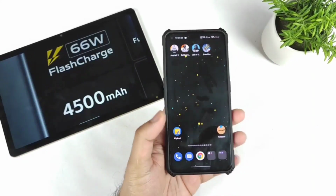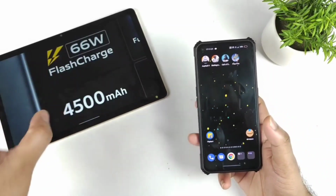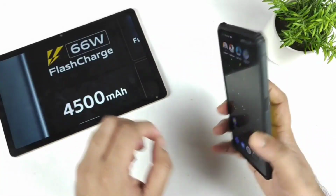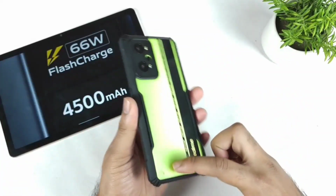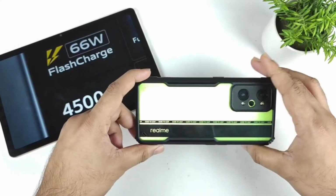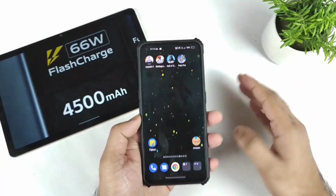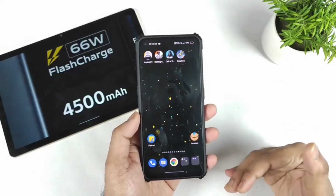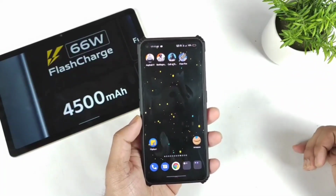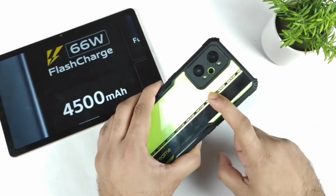And next thing is obviously the battery backup and the charging speed. The iQOO 9 SE has got 4500 mAh of battery capacity and 66 watt fast charging, and 5000 mAh of battery capacity in this device, which is really fantastic, friends. I was able to get easily 8 hours of screen on time in this device, no issues. Even though most of the time I'll be using live wallpapers, I was still able to get pretty good battery backup. So in the battery backup, big thumbs up for this iQOO, in the Realme GT Neo 2.